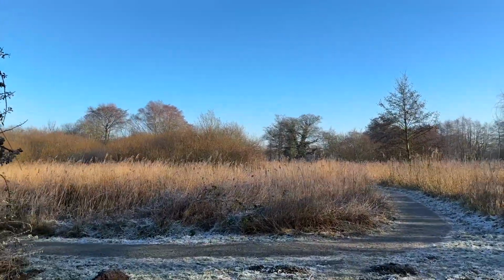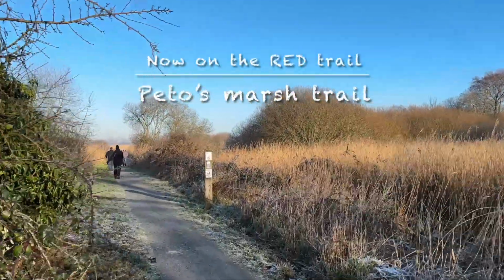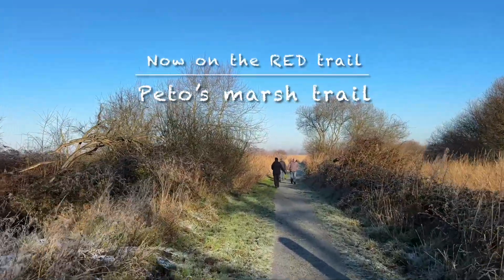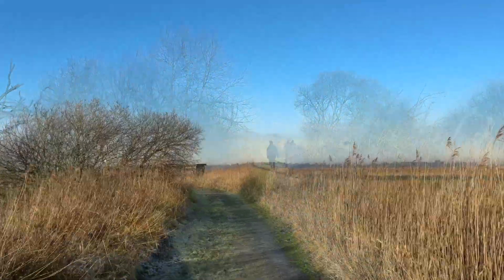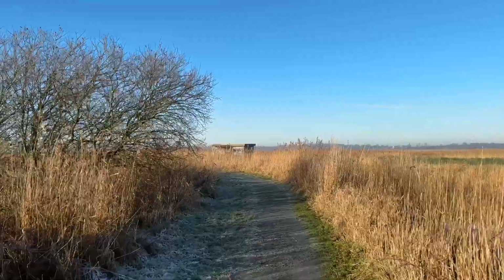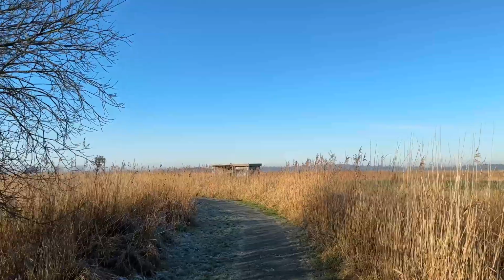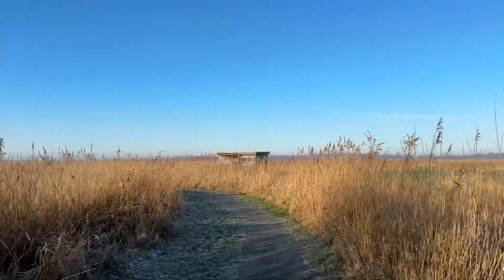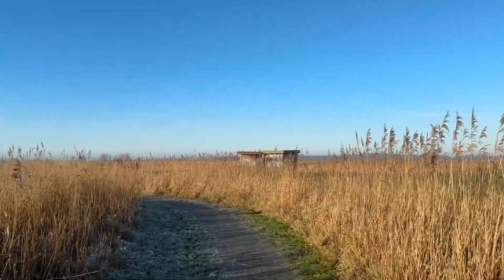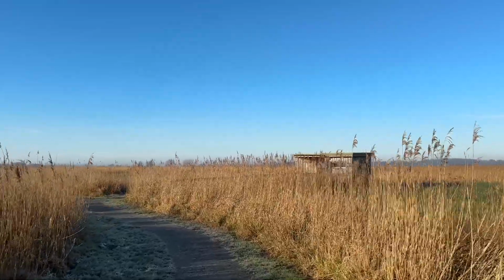So we now come off the blue trail and head left out towards the River Waveney. Okay, so on this track leading towards the River Waveney, you'll find quite a few seats along the way, and there's an old little bird hide, a little viewing point here. But last time I came, it was a little bit run down and it was closed. It wasn't open to the public. I'm presuming that's probably still the same, but we'll take a look just to make sure.